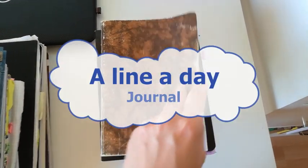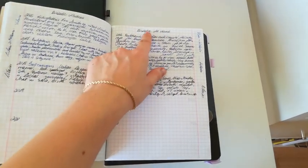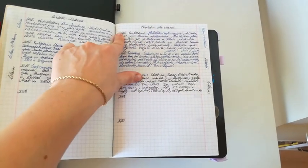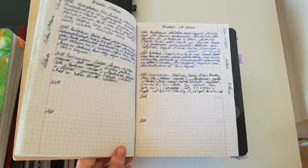Another idea is a line a day journal that I mentioned, that you can log a date on the front, and then log the year and write a few sentences of what you did that day. It's a little bit different than the Q&A journal.